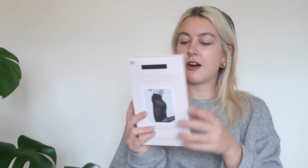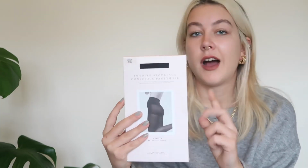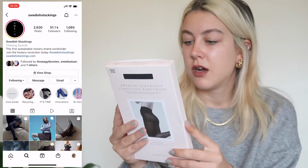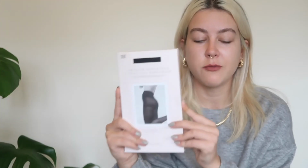The last thing I have in fashion accessories and that kind of stuff are these tights. These tights are from Swedish Stockings, which is the only sustainable tights brand right now, which is kind of important to me. I mean, I did a whole spiel about trying to be more sustainable, so this was a great find and they actually sent these over to me and they're just amazing. These are great. I 100% recommend these. Go and check out Swedish Stockings.